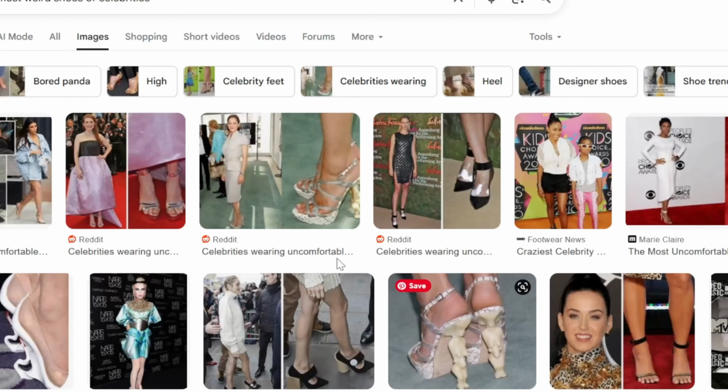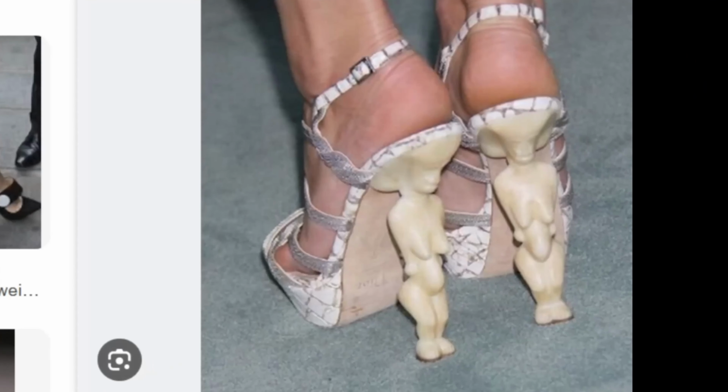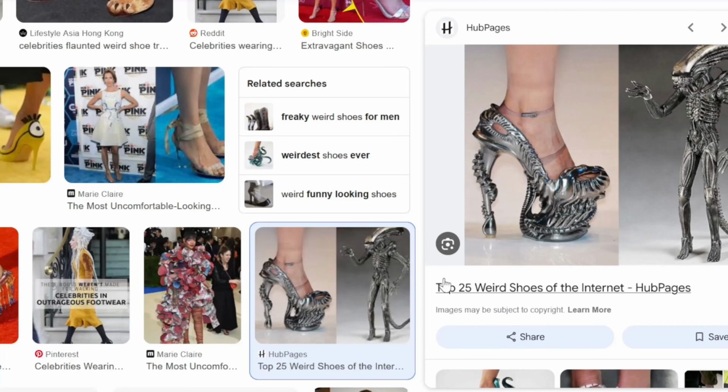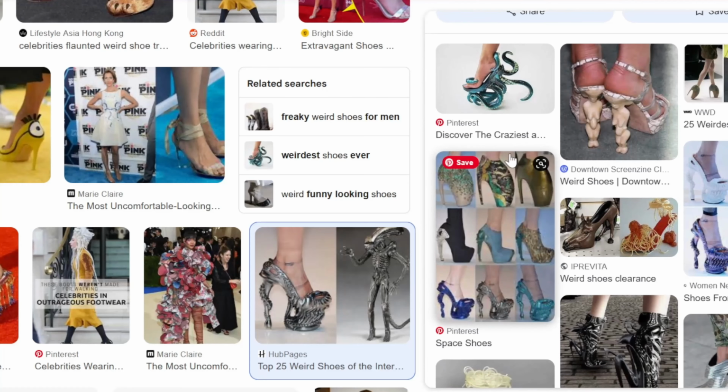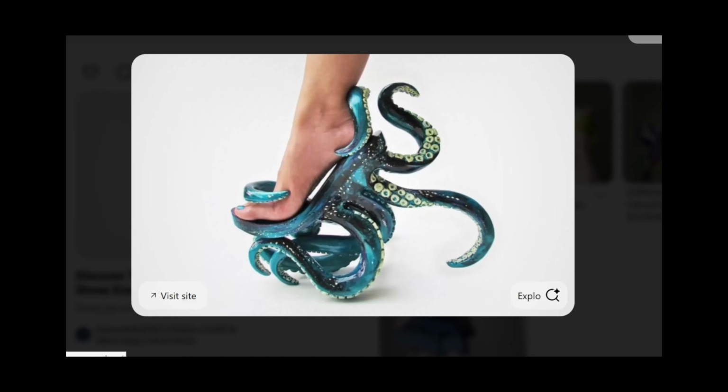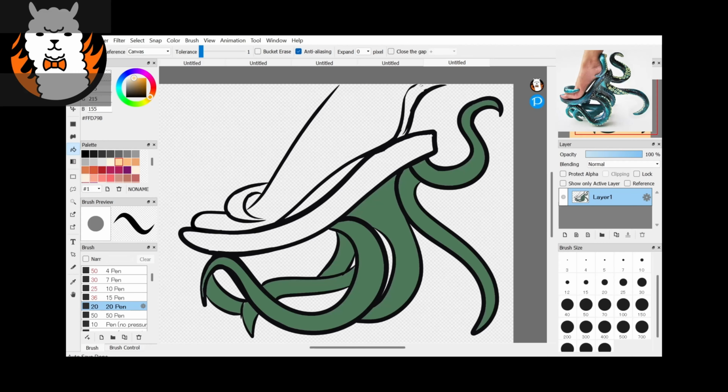Okay. What? Is this even legal? Wow. Too architectural. This looks like a snake coiled around a sandal. Green and shiny and weirdly fabulous. I had to draw that.